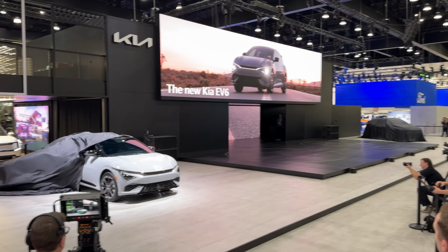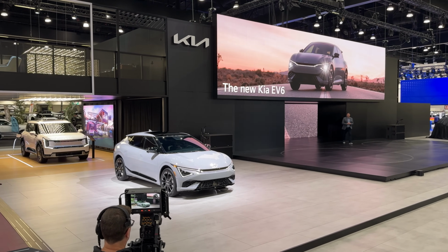Let's talk about the last but not least EV6, which was the one that really surprised me. We already knew that the EV6 was getting refreshed for the new model year. We've seen it. I've made a video about it. The design is still not my favorite.